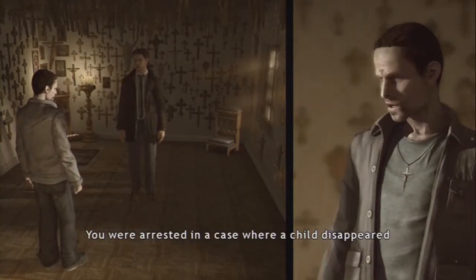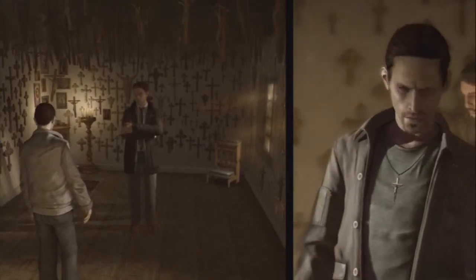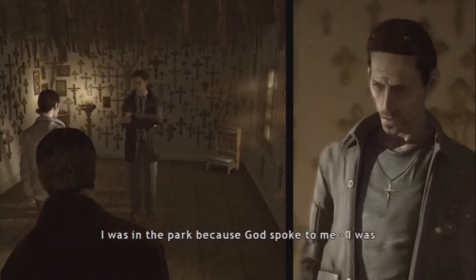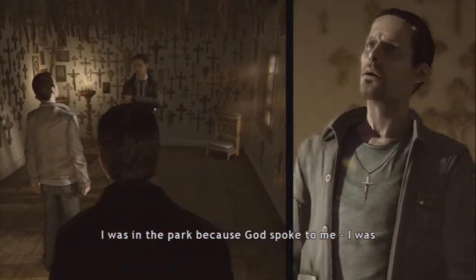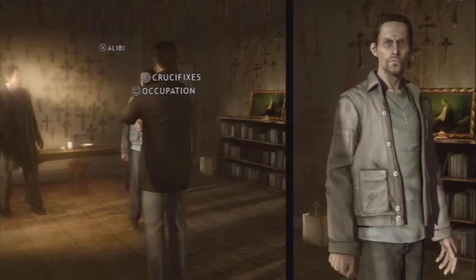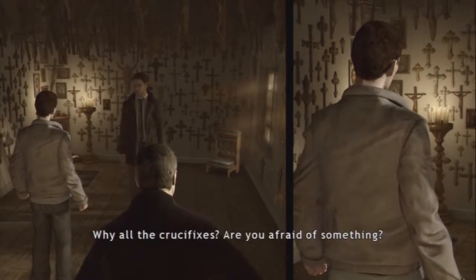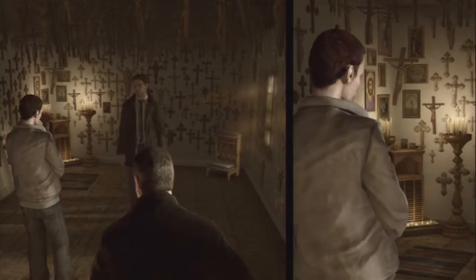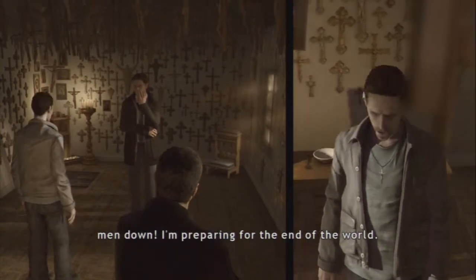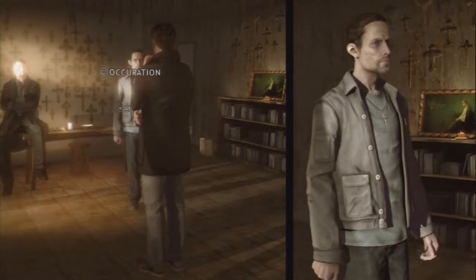You were arrested in a case where a child disappeared from a park. What exactly happened? I'm innocent. I have nothing to do with those murders. I was in the park because God spoke to me. I was arrested because I am the chosen one. Sure, you were. Let's talk about your crucifixes. Obsession. You afraid of something? The hour is nigh, and the wrath of God shall strike men down. I'm preparing for the end of the world. It didn't happen.